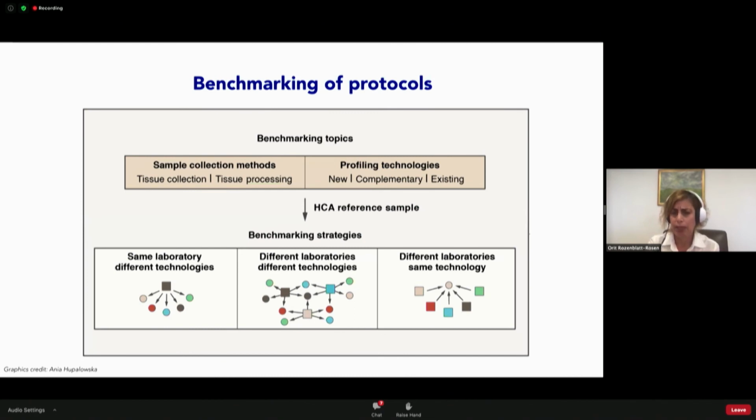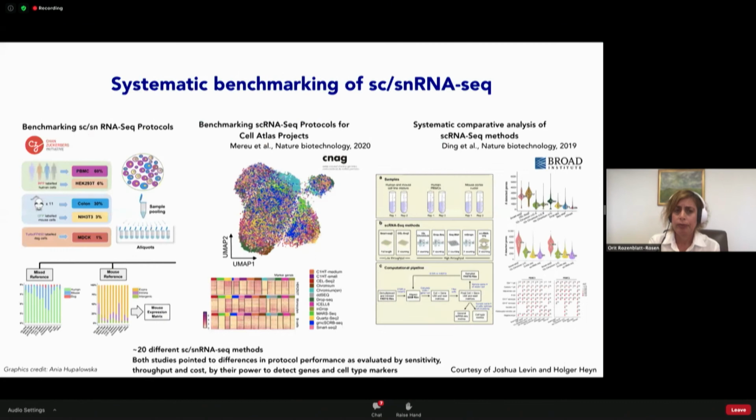And this is something that the STWG is really invested in. The first benchmarking efforts were around systematic benchmarking of single cell and single nucleus RNA sequencing. This was done by two complementary approaches. In the first one, a bunch of cell lines and PBMCs were shipped across the world and profiled using different single cell and single nucleus RNA sequencing genomic methods. And in the second approach, three sample types were profiled using different methods in one lab.